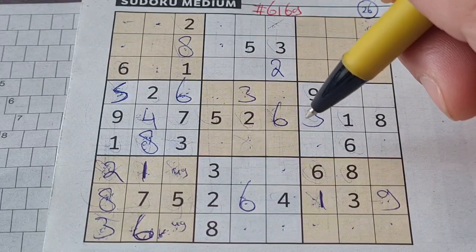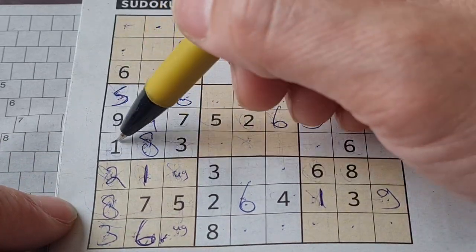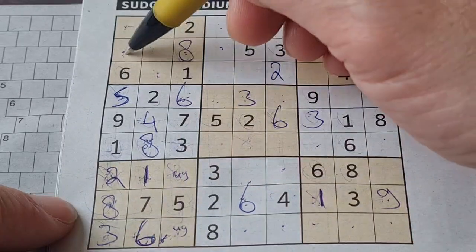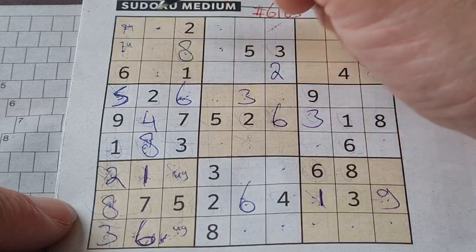Yeah, I'm thinking about these 2 missing numbers in the first column. Those missing numbers are the 1, the 2, the 3, 4 is missing, the 5, the 6, and the 7 is missing. 4 and 7, 4 and 7.